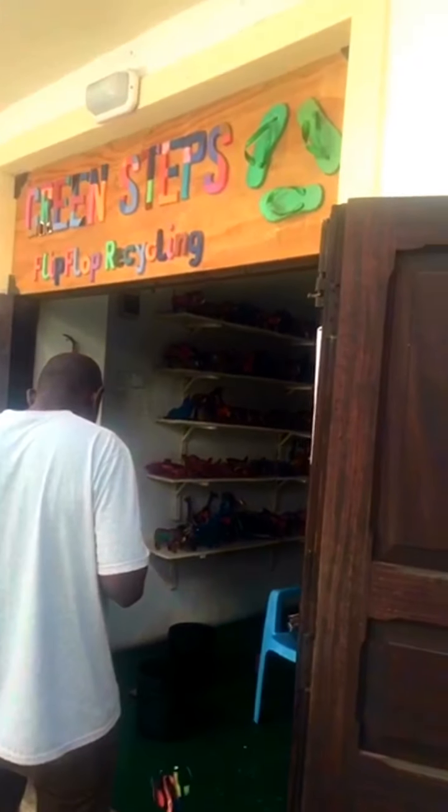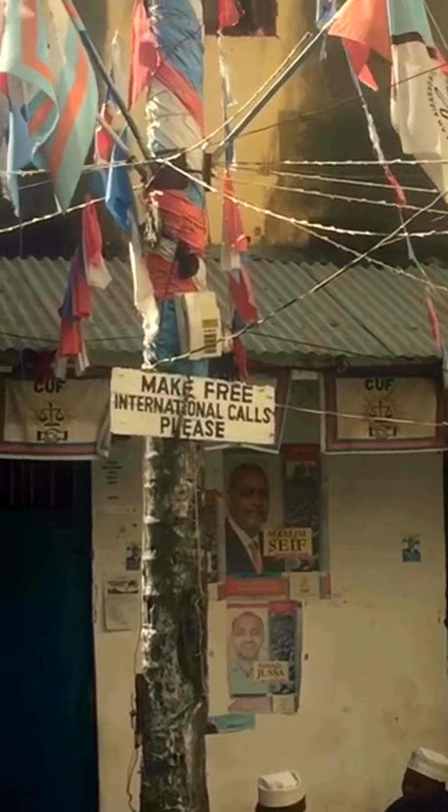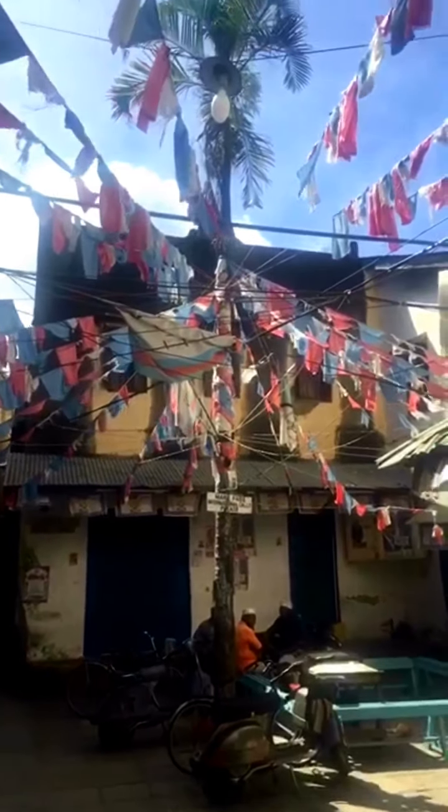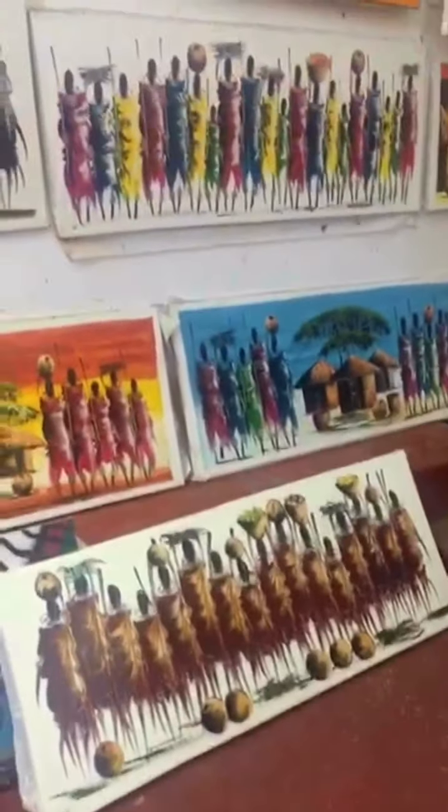Makes animals out of flip-flops so you can recycle them. It's a cool idea. So if you get lost in this place, you can make free calls right here, and you can make them from a coconut tree. Aiysha is opening a typical Arabic door. So I just came up the stairs from a store, and this is what it looks like. This is where people are living. Man wants to build this out for tourists, put a fan in this, and beds and stuff. So check out the pictures here. Check out this one. Or this one with Maasai. Beautiful.